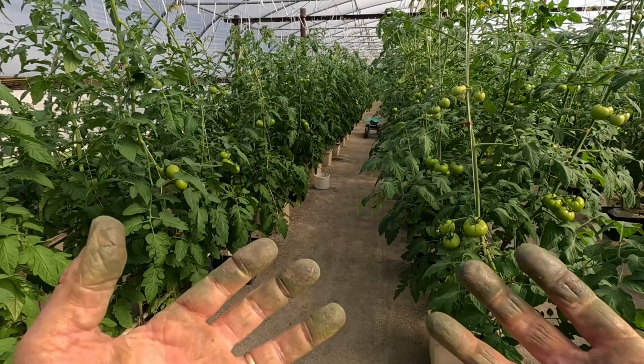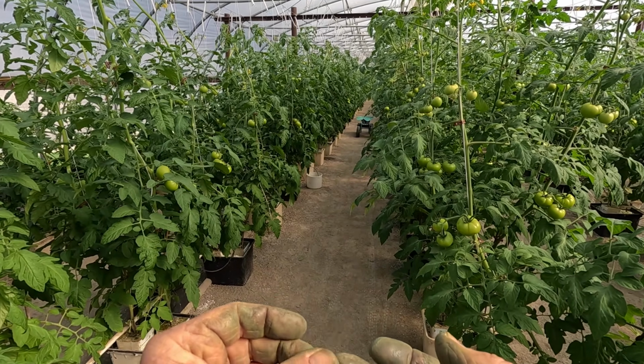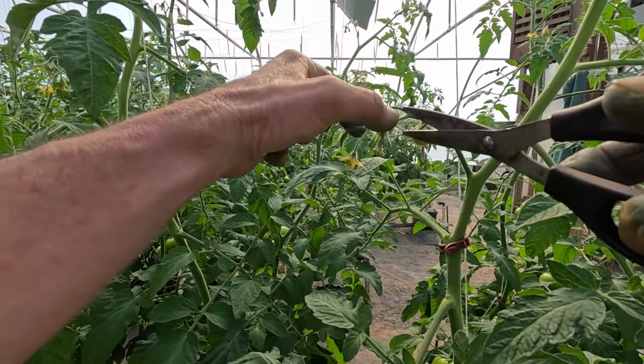This is why you should wear gloves. It's like a plastic crust. It's really hard to get off. It's actually almost harder to get off than grease. All right, now we're doing some fruit pruning down to 3 tomatoes.